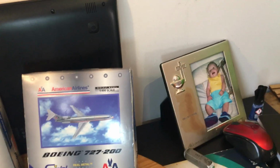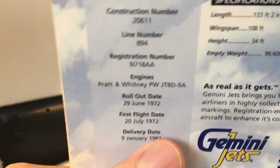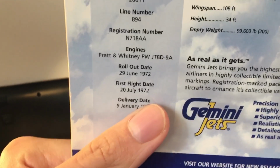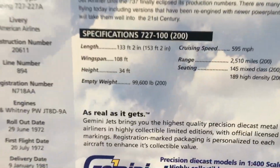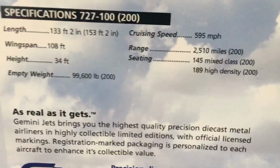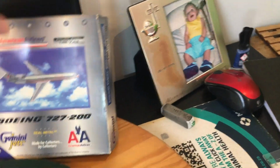Now let's take a look at some of the parameters for the 727. The model itself was built also in 2000, just without a stand hole. The plane is registered as N718AA. The plane's powered by three Pratt & Whitney JT8D-9A engines, and the plane was built in 1972 and delivered to American in 1981, second hand, I'm guessing. Its range is shorter than that of the 737, but the capacity is similar to that of the 737. So yeah, you can tell which one's technically more efficient.